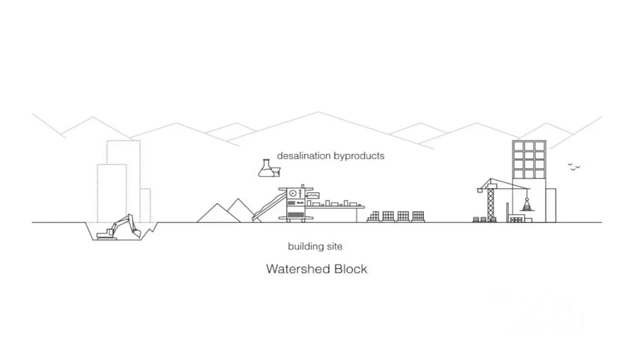So we might have structural blocks that are stronger and ones for partition walls that are weaker. Finally, could we use distributed manufacturing at the building site? Since we're using the site soils to make the blocks, could we distribute that manufacturing to the building site itself?